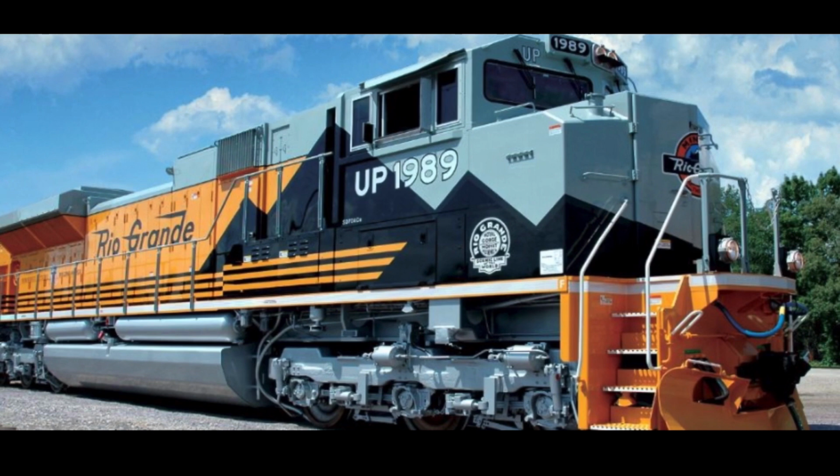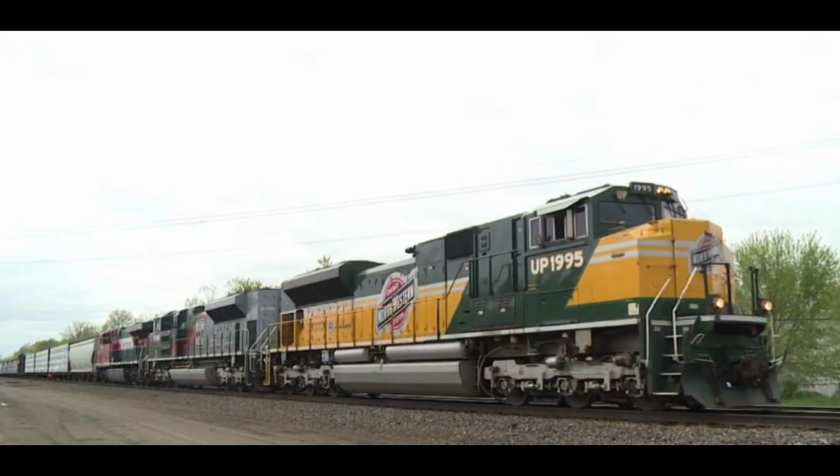Pretty good. This one is going to be our first place contestant. I'm not really ranking them, I'm just saying that. So this one's a pretty good one. It's actually my favorite. It definitely deserves being the best UP heritage unit. It just looks so cool. I think this is a pretty cool heritage unit.